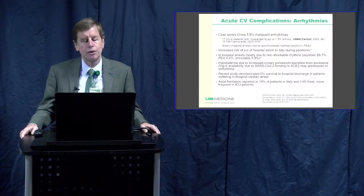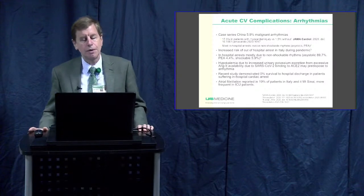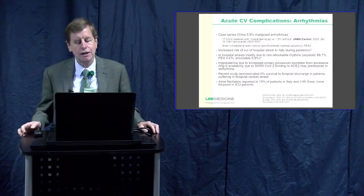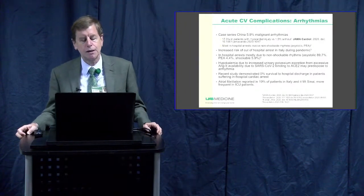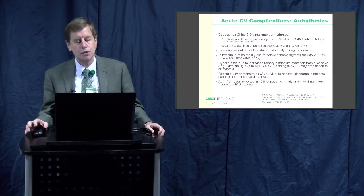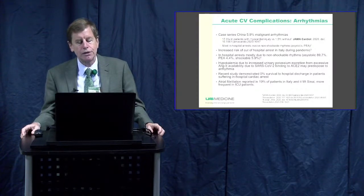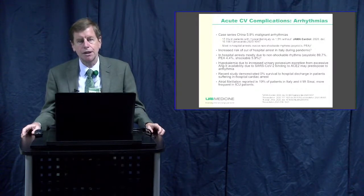Italy also reported an increased risk of out-of-hospital arrest during their pandemic. It's unclear if these arrests were due to COVID patients or other patients with a variety of cardiac problems who were afraid to go to the hospital or couldn't get in because Italy was having such a problem at the time with overwhelmed ERs. And again, in various series in this country as well, most of the arrests are due to non-shockable rhythms. A recent study demonstrated basically 0% survival to hospital discharge in patients suffering an in-hospital cardiac arrest.